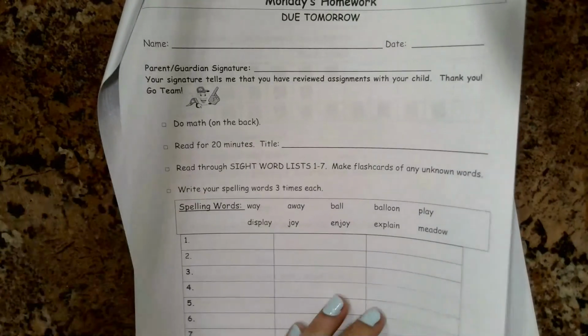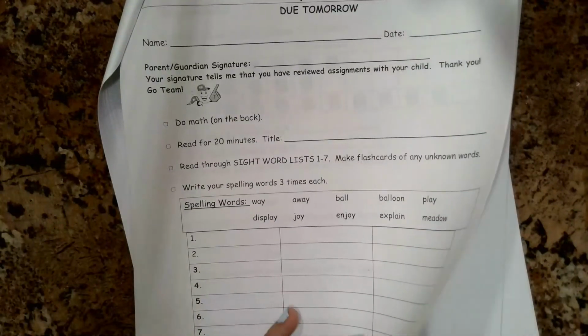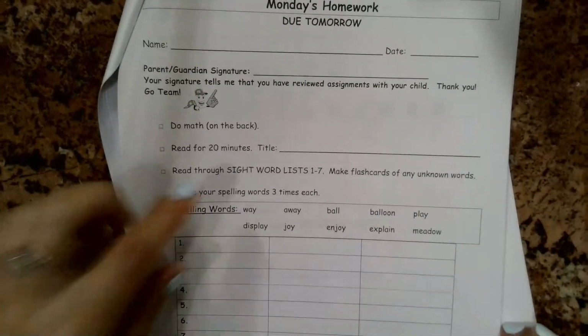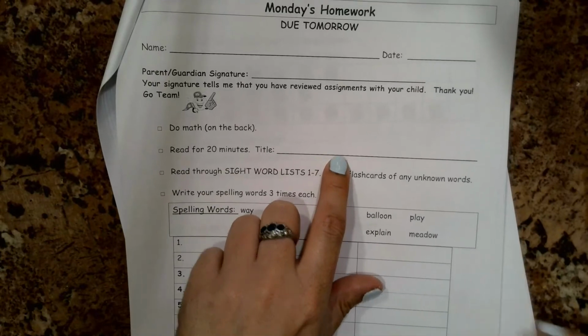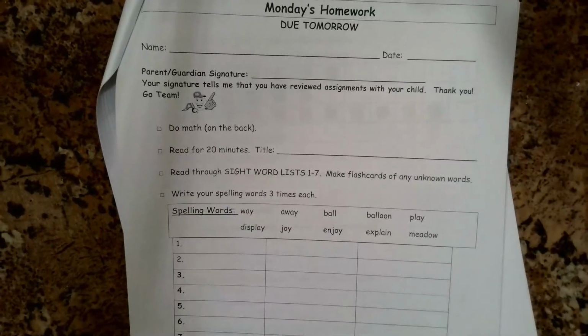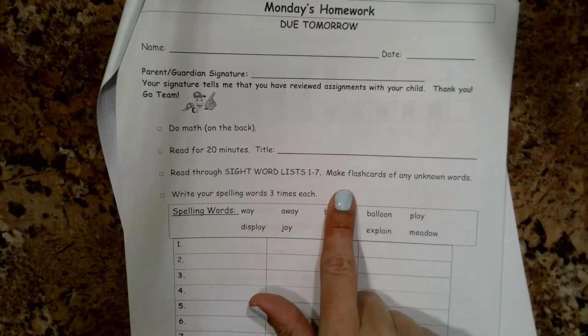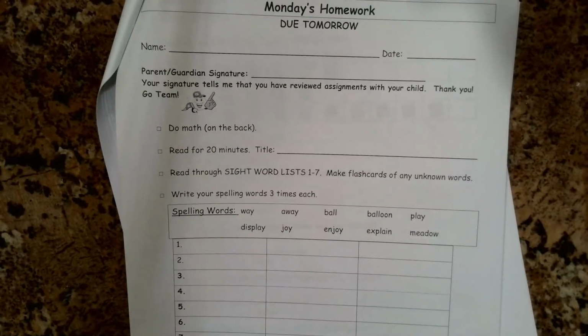Remember to do your math, which actually is attached to the next page. And you're going to continue working with pictographs. You're going to read for 20 minutes. You can simply put the title of your Raz Kids book here if you would like, or any book that you're reading at home. And now we've completed all of our word lists and our homework folders.